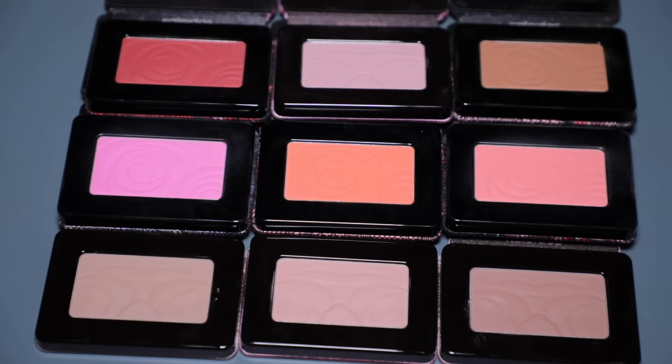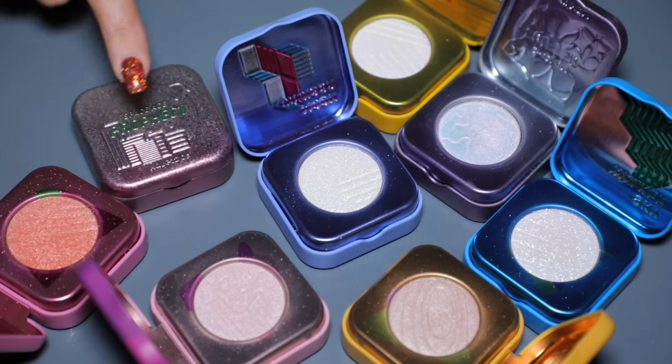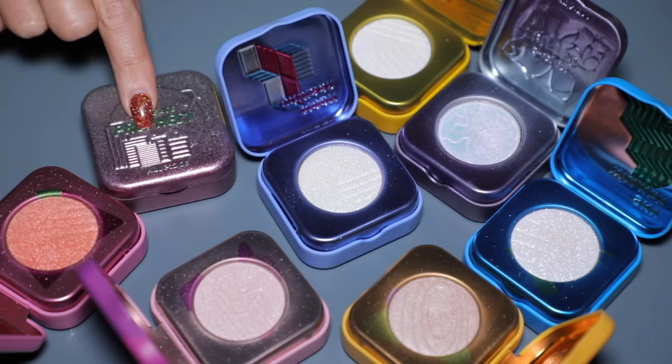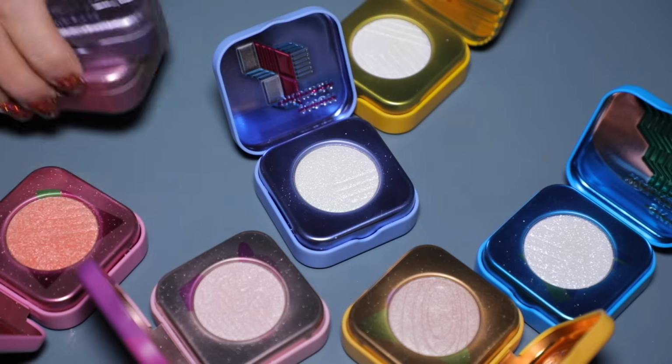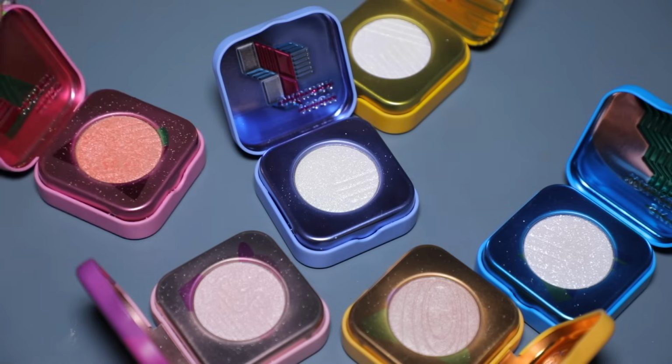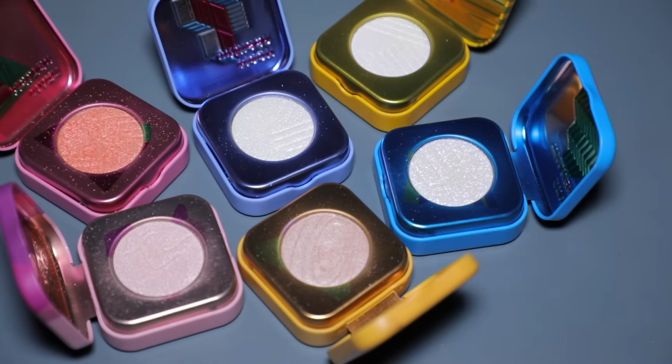But now I want to pull in all of my highlighters and show you those. All right, here are my Kaleidos highlighters. Now, like the blushes, Kaleidos does a variety of different formulas. Even though they kind of have the same packaging, they do have different formulas. So this one right here, Prophecy, is a multi-chrome highlighter. Very smooth formula. The same with Gifted, but it has such a strong shift, and they have this beautiful smooth formula.